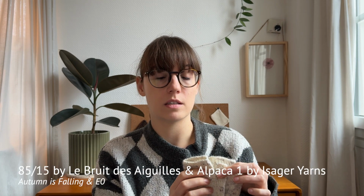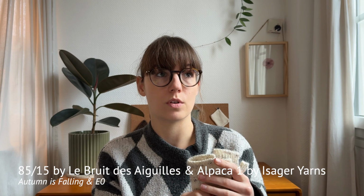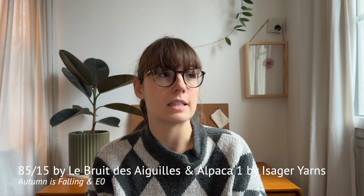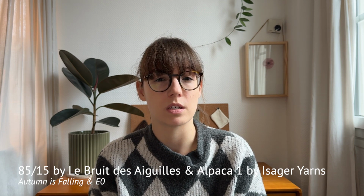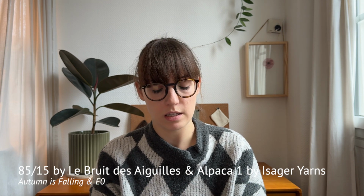This is using 1 skein of hand-dyed yarn by a French hand dyer called Le Bruit des Aiguilles. It is in the colorway Autumn is Falling, and it is the 85-15 Merino nylon fingering sock yarn, basically. I think it's got 15% nylon in it.